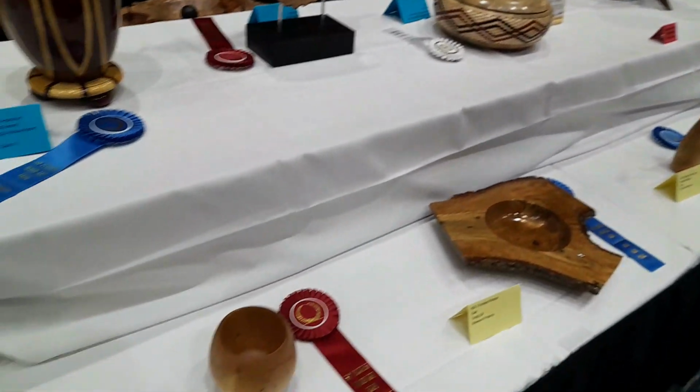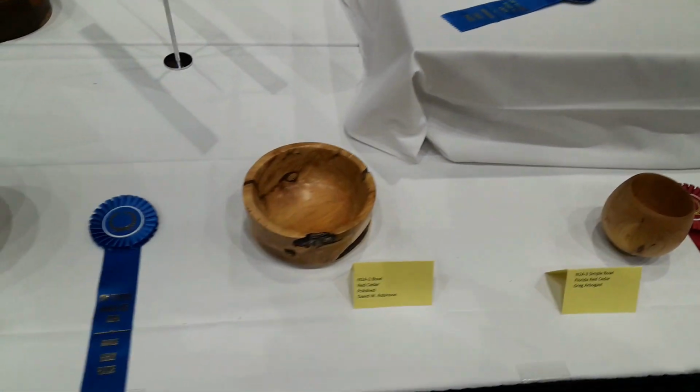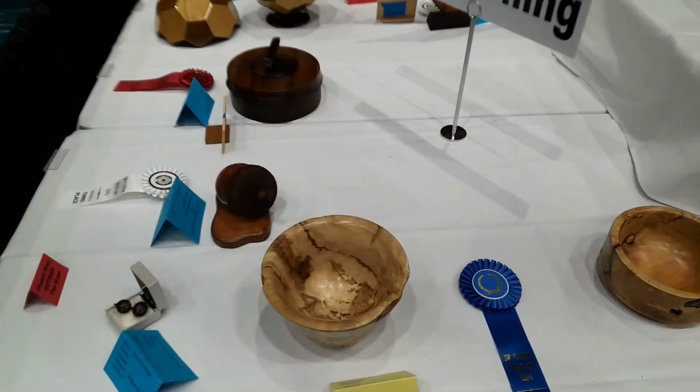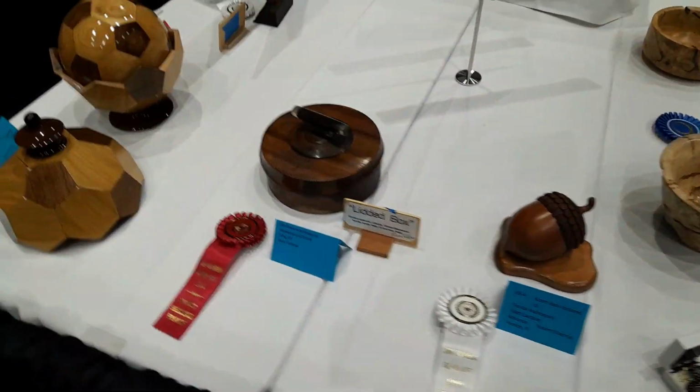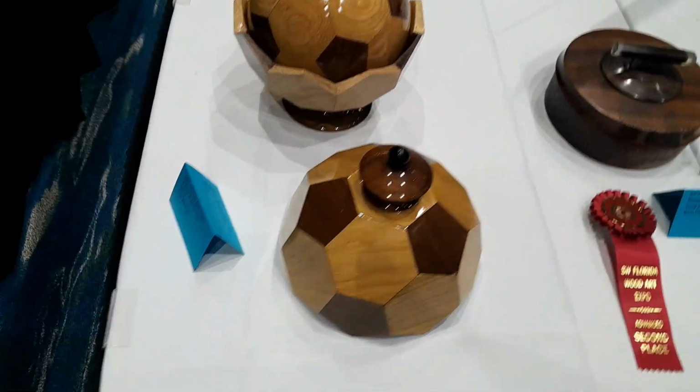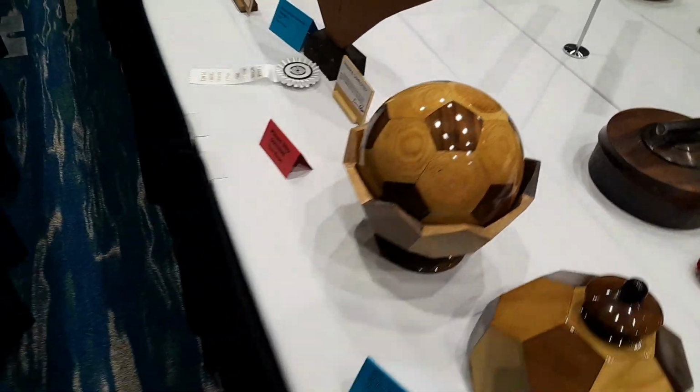A couple of items here, some of your bowls. I just love these bowls. I just think they're cool. I always want to eat cereal out of them, then I wonder what I'm going to use to clean them that's not going to eat into the wood. That's pretty nice. Top of a soccer ball.